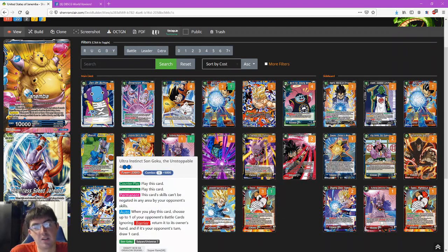Ultra Instinct Son Goku. In a lot of matchups, it's a dead card, but you need to play it because it's an out to Shenron. I think I played maybe 1-2 Shenrons in Swiss, and this is basically the card that saved my behind every time. It does get sided out in some matchups. It's not particularly great in the mirror, so it comes out there.